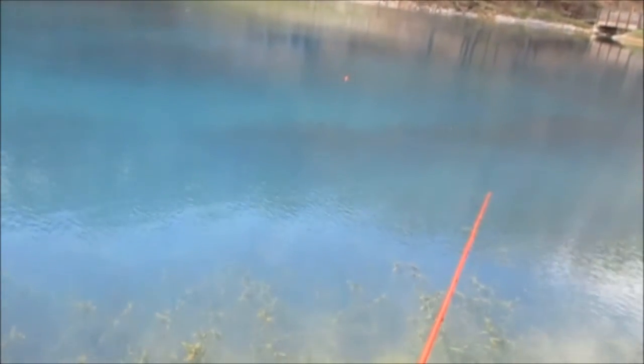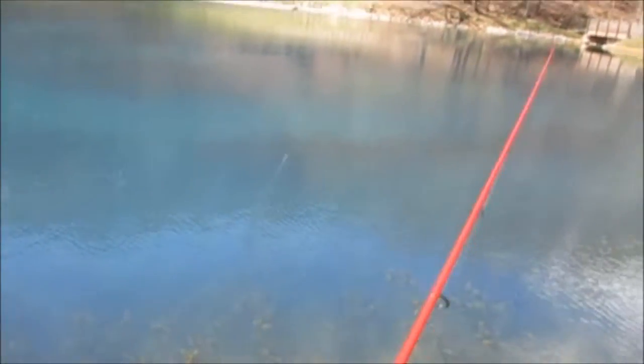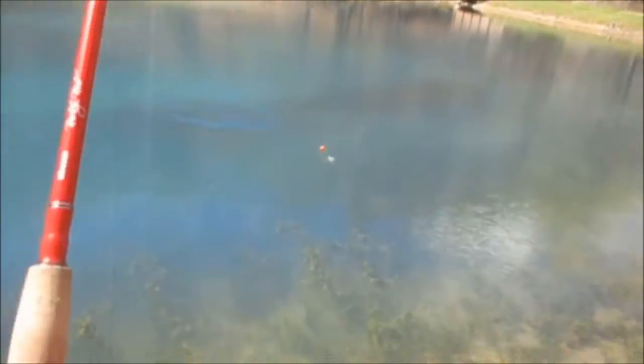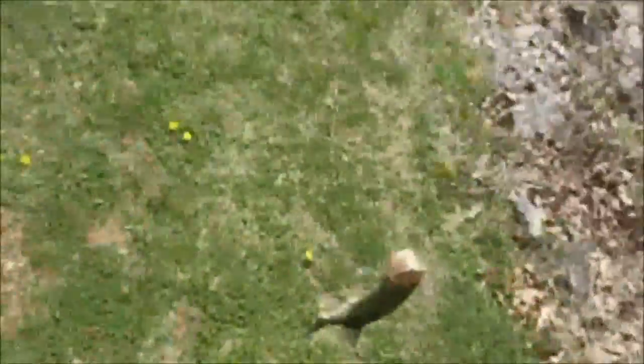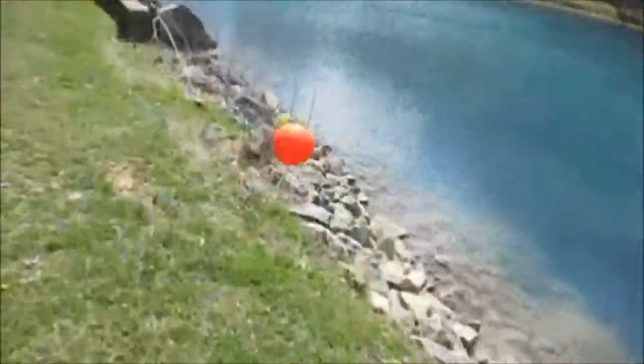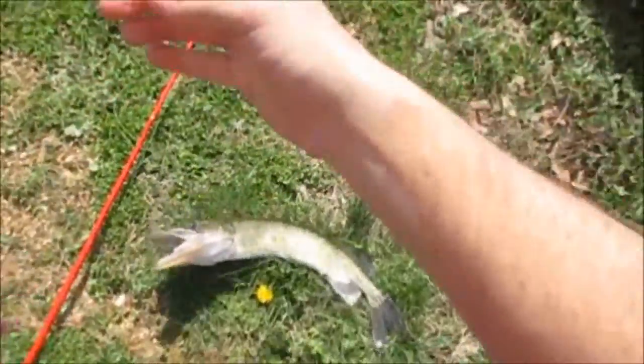I got one on. He's on there. He just ain't running yet. I'm sitting there watching him bite it. Any second now. It's not very big, but he's on there. Got it. Oh yeah, he's pretty decent actually. Finally. He's about 19, actually. He's real thin. That's a male, but he's long.